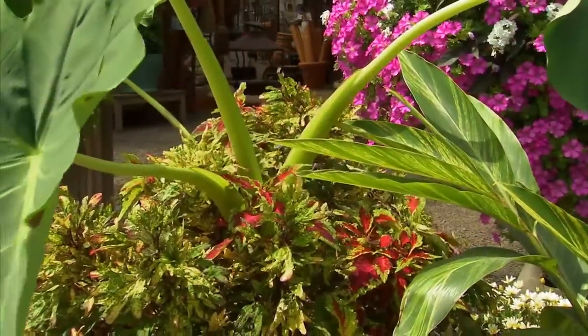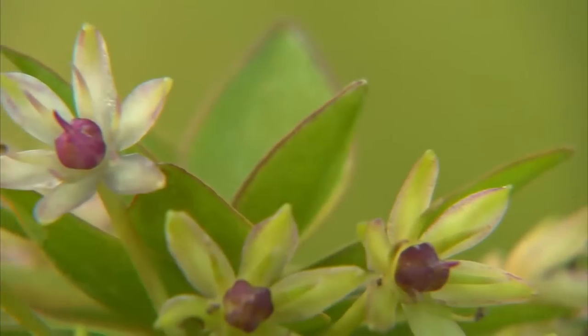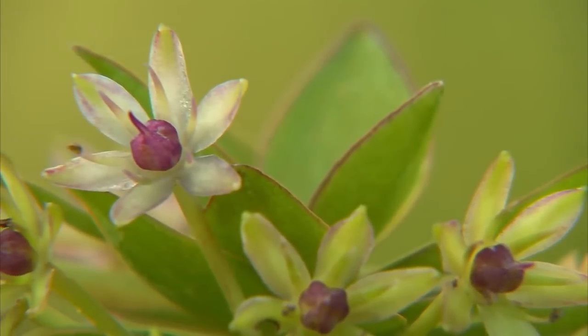Now, the reason for this today, I think, is because tropicals can add a certain pizzazz, certainly in the way of color and texture. The other thing is that they're just unique. It's like you've got something your neighbor doesn't have. And the third thing is that they grow very fast.